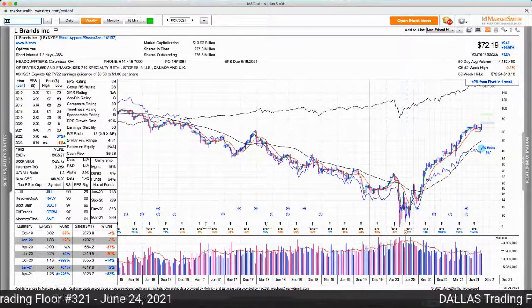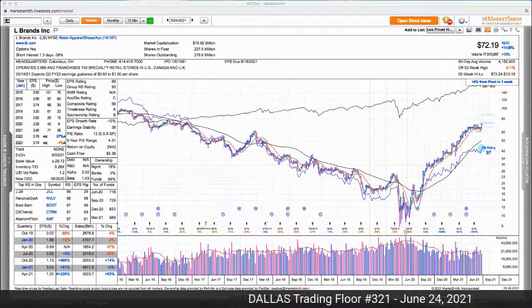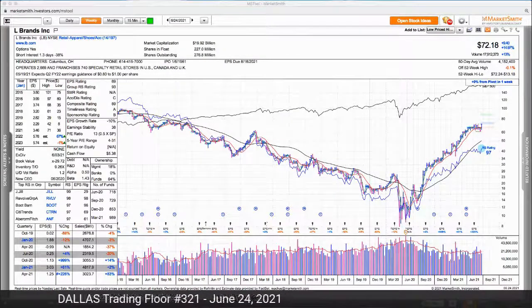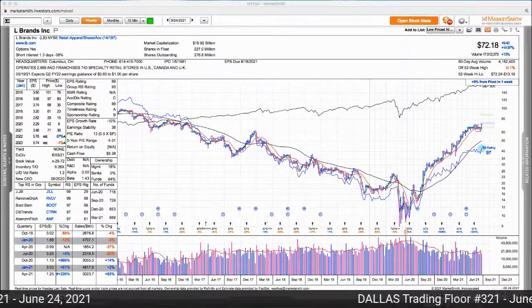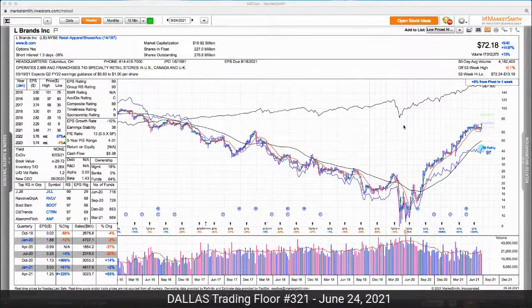So that's one you might want to take a look at, a good suggestion in terms of where to look. But the interesting thing about this sector, this retail apparel footwear sector, is it's just doing very, very well, and it's interesting how that has come about.